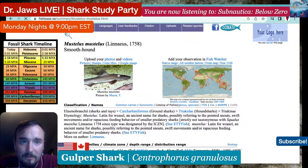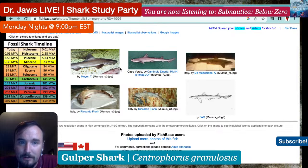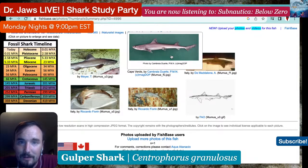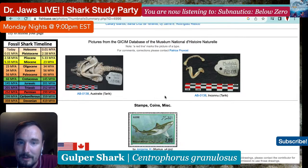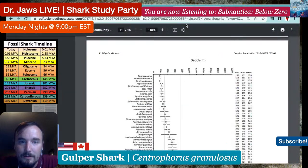So, we got Mustelus, the classic smooth hound on the shallow end. Beautiful species. Cousin to Mustelus canis, which is one of the very first streams we did. It's a shark I also talk about a lot. So, very cool. Alright.